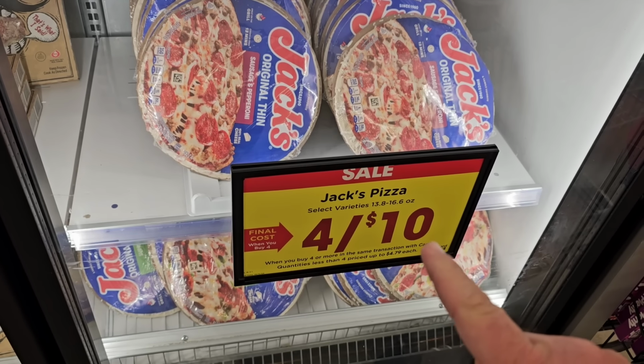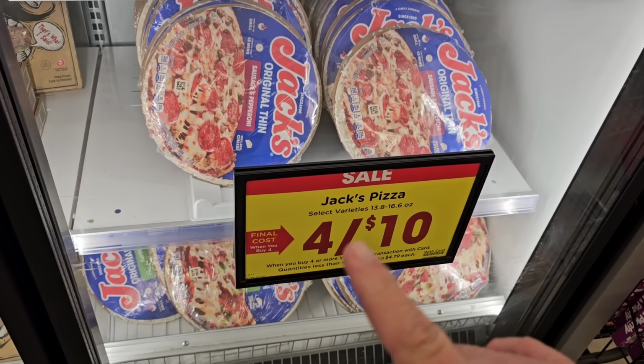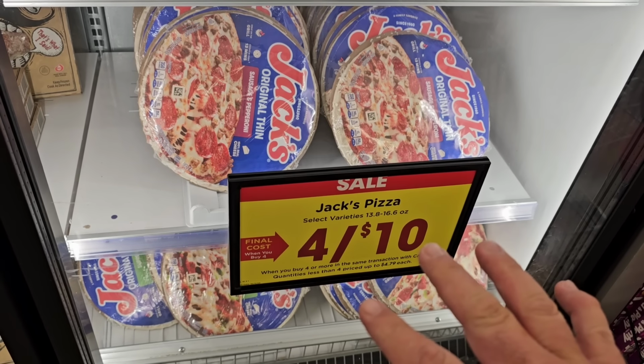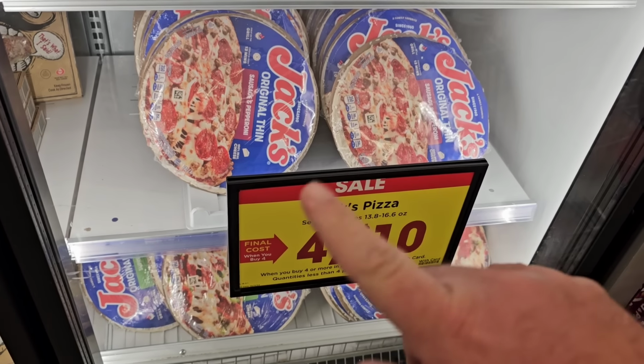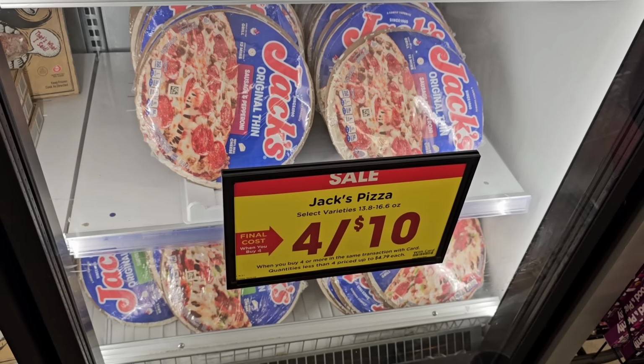But Jack's Pizza here, 4 for $10 when you get to four or more. So you have to buy at least four, but you'll get them for $2.50 a piece. These are $4.79 now, regular price. So pretty decent deal, but you do have to buy four or more.